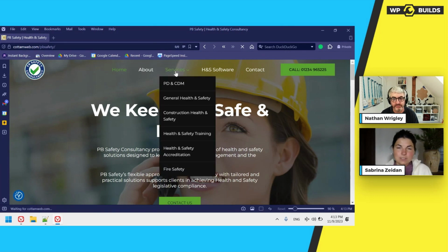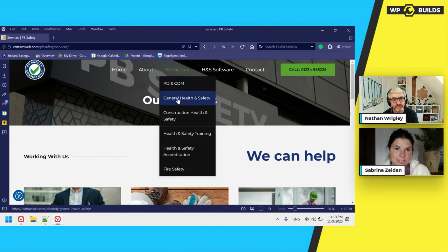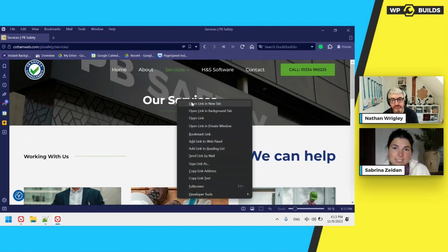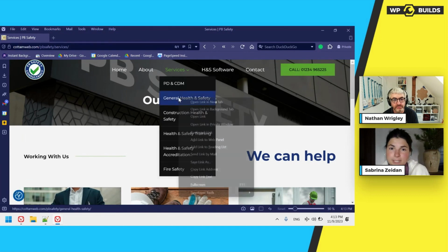Services, the services page, I guess this is an archive page. This page would be important. Then every single service would be important. Let's see if they have the same template.